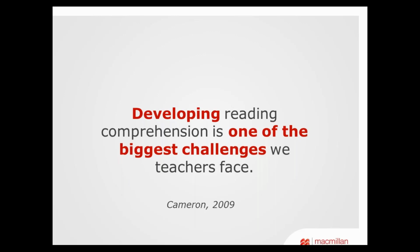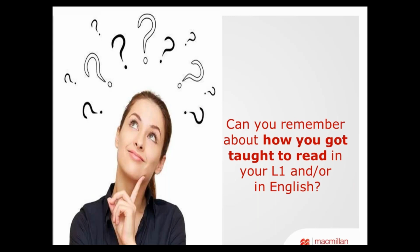Now, this made me question when I read this quote, like, oh my God, how did I get taught to read? To be honest, I cannot remember how I got taught to read. I don't know if you remember, I might be showing my age, but can you type in this chat box, how did you get taught to read in your first language or in English? Were there stories? Were you doing phonics? How did that work? I'd be really interested and very curious to see what you type there.